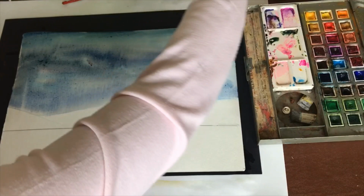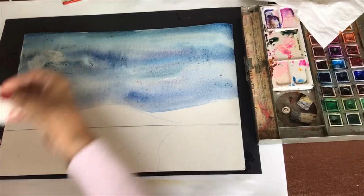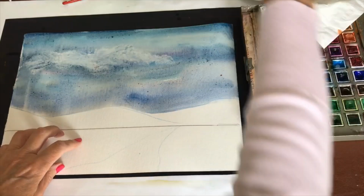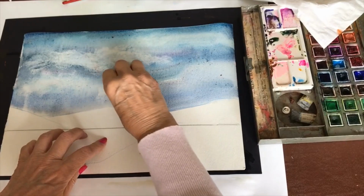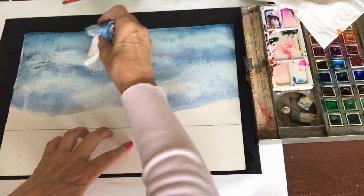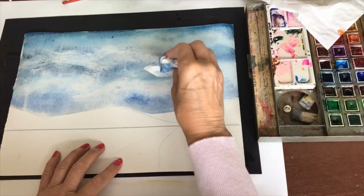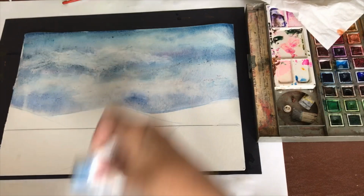And then I take a tissue. Okay. And then I start to put in some of my clouds. Straight away it's starting to look a little bit more like sky, isn't it? But you've got to do that quickly before it dries. So you get this kind of lovely effect, looks a bit of a dull day, doesn't it, as if it might rain fairly soon.